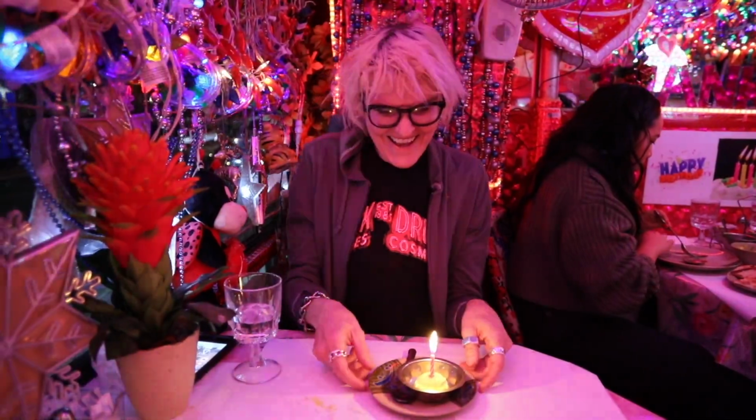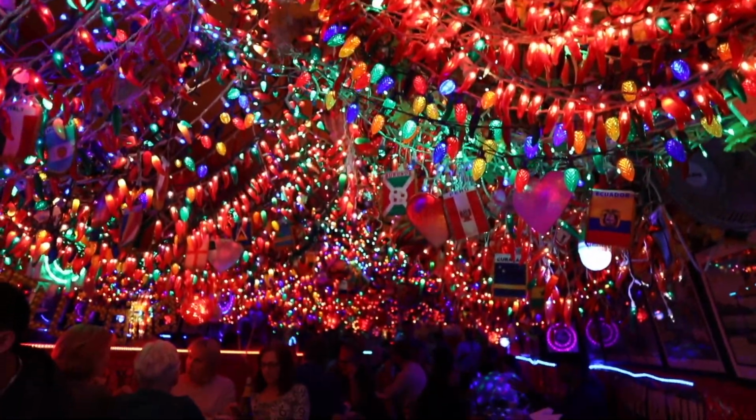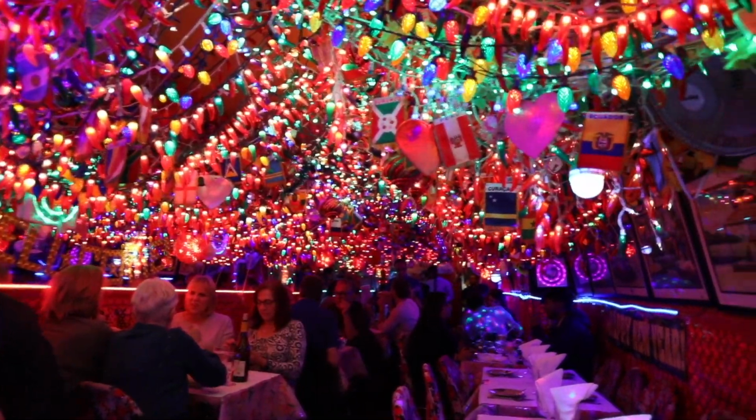Milon's a great place to celebrate your birthday, as they'll sing to you as they bring a free tiny bowl of mango ice cream with a lit candle for you to make a wish. Even if it's not your birthday, you can just celebrate your birthday like we did.